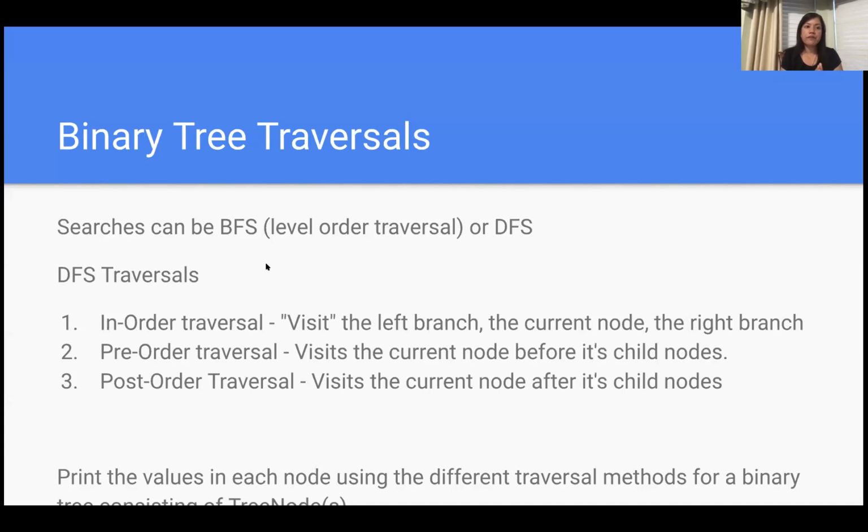So when we have to traverse the binary tree, as I said, we can go level by level, or we could do something called a depth first search. For depth first search, you can do an inorder traversal, which is to visit the left branch, the current node, and the right branch. Then you have pre-order traversal, in which case you visit the current node before its child nodes, and post-order traversal, just the opposite: you visit the current node after its child nodes.